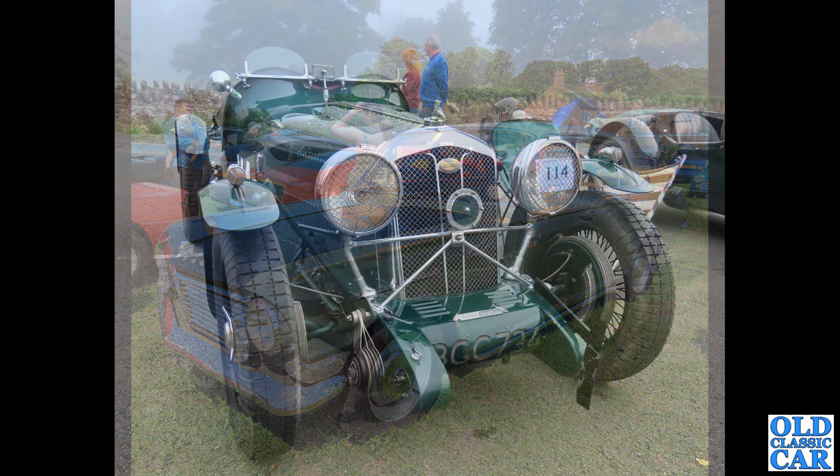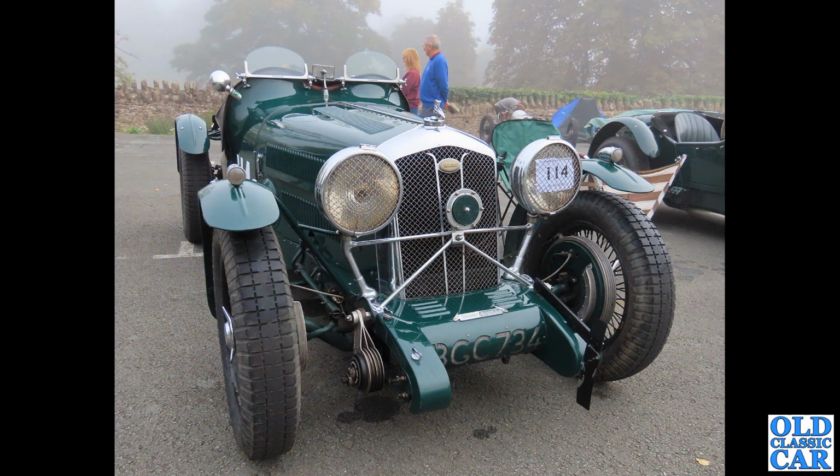Well, now we are back to Wolseley, the pre-war Wolseley here, BGC 734. This is a Wolseley Hornet Special, probably mid-1930s in date, I would have thought. But yeah, 6-cylinder engine under that well-louvered bonnet, and these always sound lovely. Really, really nice cars. Sporting car.